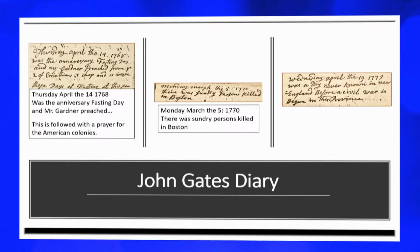The next one is Monday, March the 5th, 1770. There was a sundry persons killed in Boston. Anyone have an idea? The Boston Massacre. There you go.